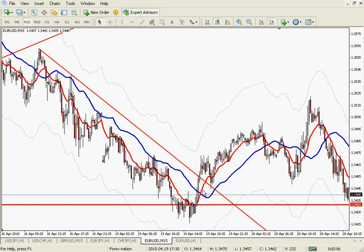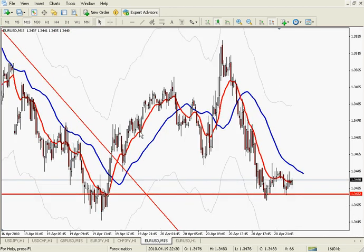averages crossing over. Once I saw that happen and price action touch it and then take back off again, that's a good sign that there's a new rally forming. And this was a dud of a rally. I mean, it didn't do a whole lot.